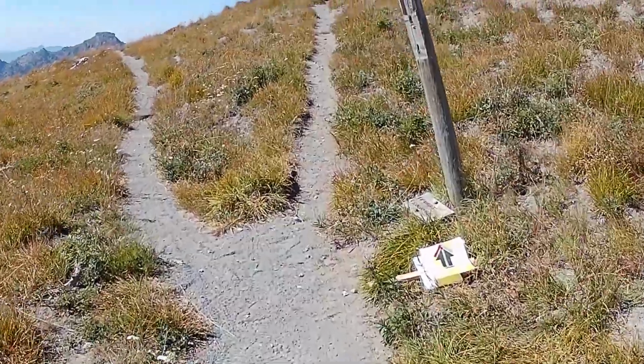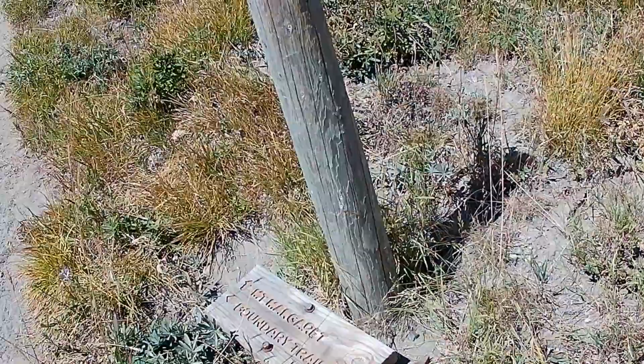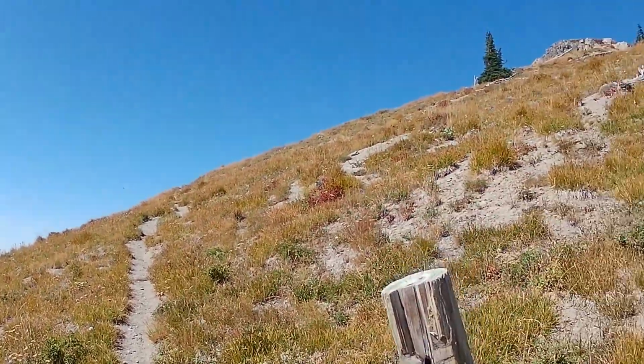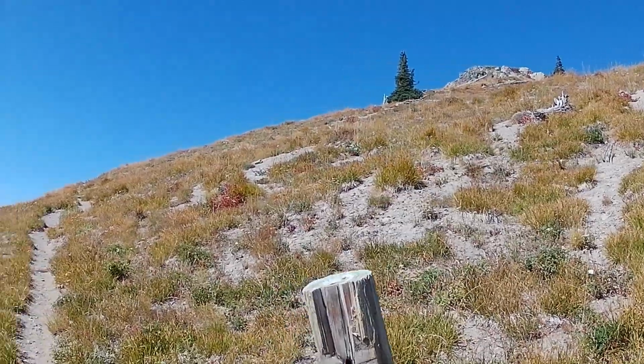Okay, we are here. So there's a sign here. Okay, so we are going to go right and traverse up. Should be maybe another couple hundred feet, and we should be at the summit. I want to take a quick moment here to prove I've been here. So Mount St. Helens behind me. We're almost at the summit here.